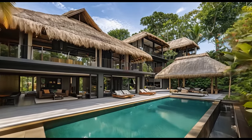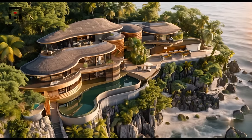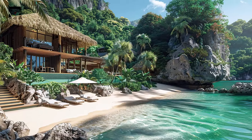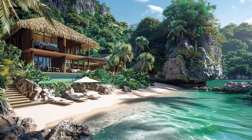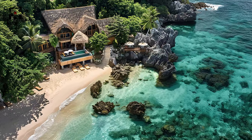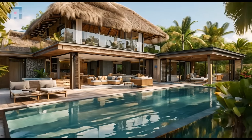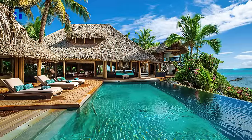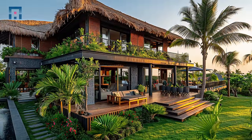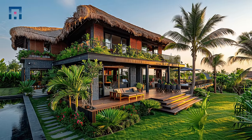Nestled within the emerald embrace of lush rainforests or perched gracefully along the sandy shores of exotic beaches, there exists a realm of unparalleled luxury, the realm of ultra-luxury thatched roof villas. These architectural marvels seamlessly blend opulence with sustainability, offering an oasis of serenity amidst the untamed beauty of nature. Let's embark on a journey to explore the captivating allure of these eco-friendly sanctuaries, where modern indulgence harmonizes with the ancient rhythms of the tropics.